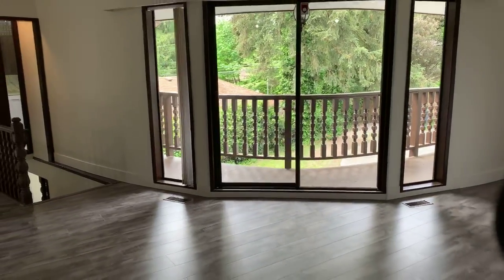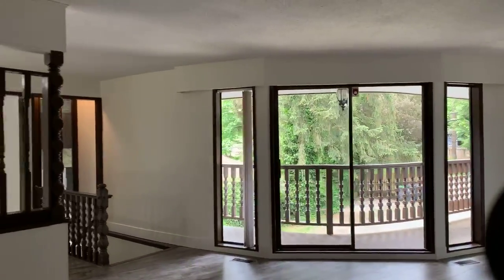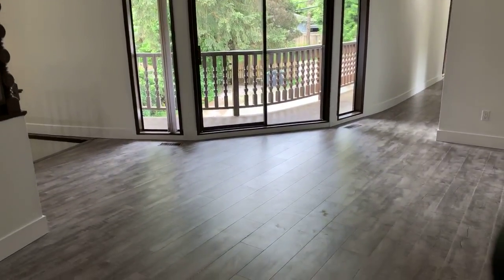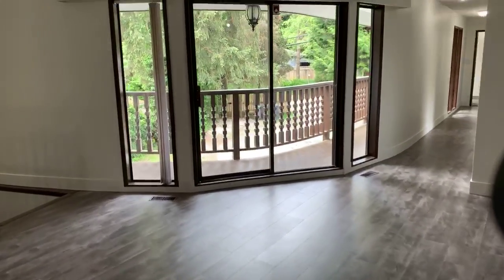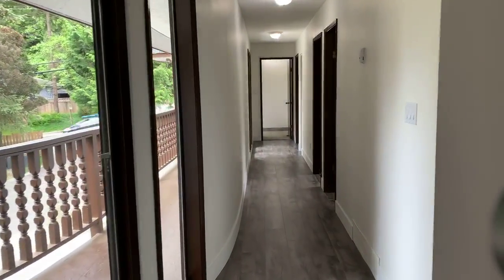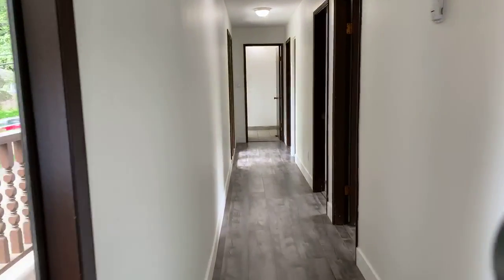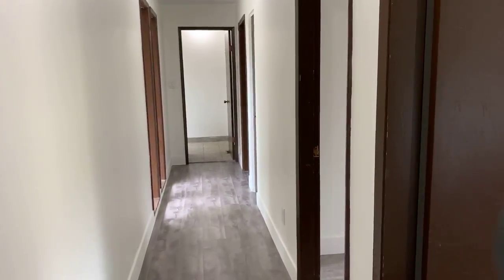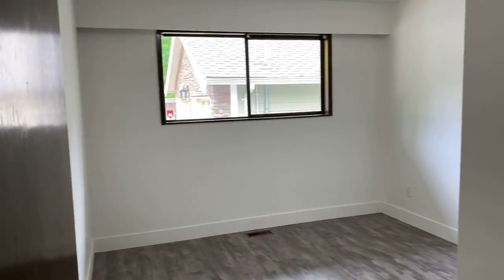So let's have a look at this back from the fireplace. So, like a good family should have, 3 bedrooms upstairs. They were doing this reno and all the painting, and they were going to leave the bedrooms carpeted. And I said, simply, you cannot.